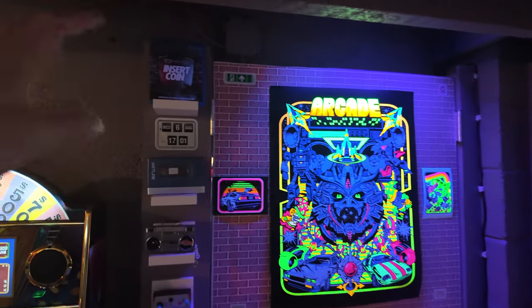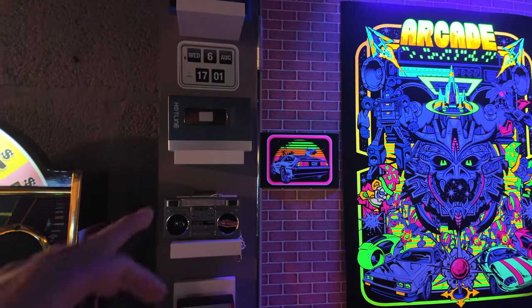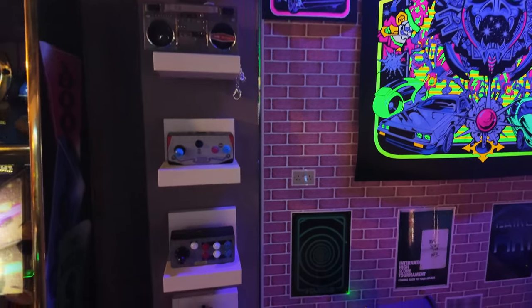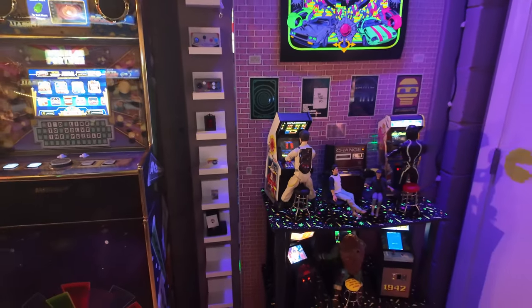And then these little shelves here is where I kind of put the New Wave Toys smaller stuff that they've come out with, like these mini arcade sticks that you can use at 25 cent. Look at these little cassette tapes and stuff like that that they've come out with. So that's kind of where I display those, and I got a couple more left when I need to.